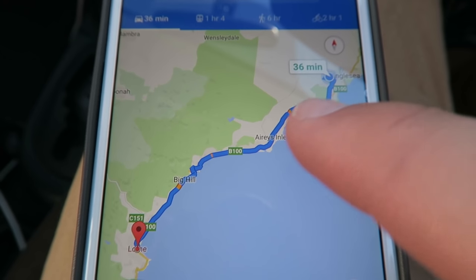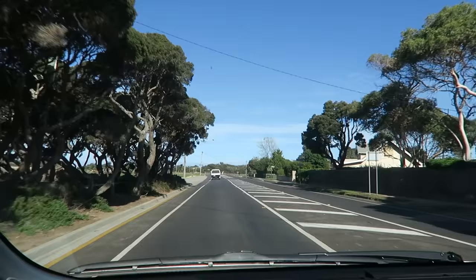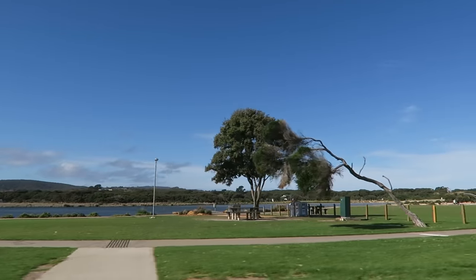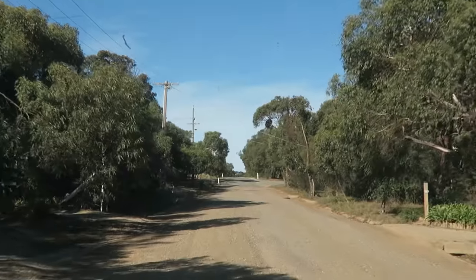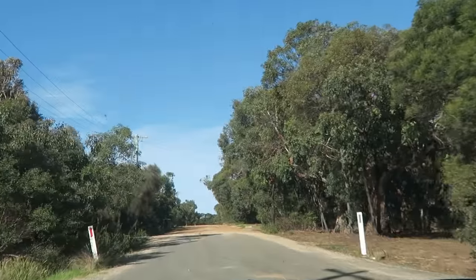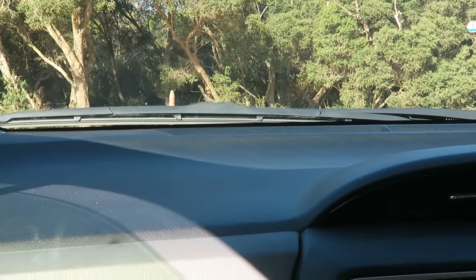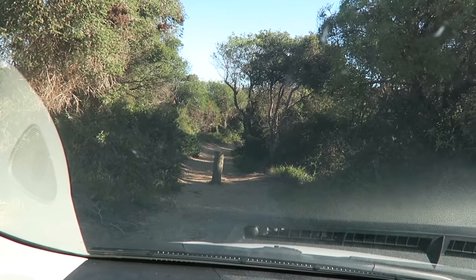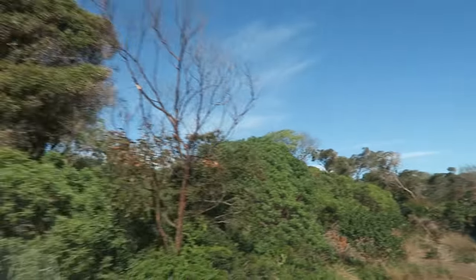Next up, we're driving about 40 minutes to the town of Lorne. Whoa. Going off the main road, seeing where it goes. Attempting to find a lighthouse that we saw in the distance. Right or left? Let's go right. Taking the road less traveled sometimes takes you to a dead end, and you just gotta try again.